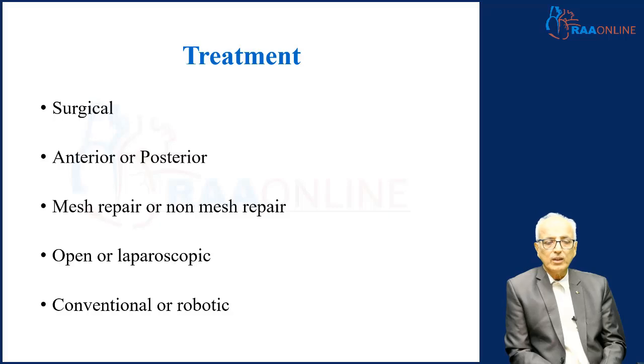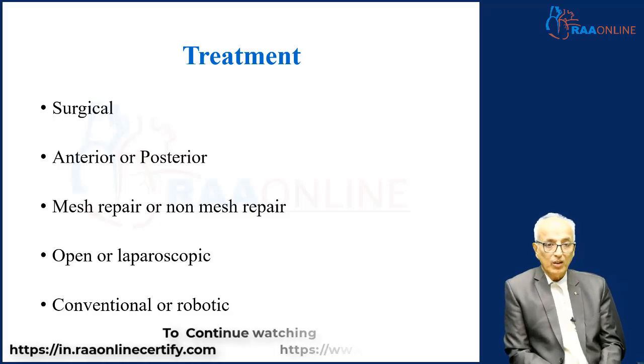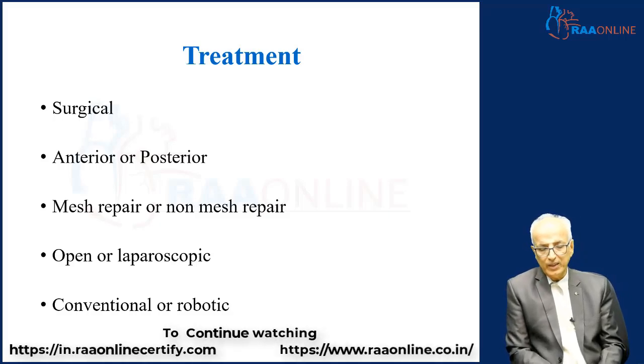Now, the surgery for hernia is classified in various methods. It is anterior or posterior repair, mesh repair or non-mesh repair, open or laparoscopic repair. Laparoscopy can be conventional laparoscopic surgery or robotic surgery.